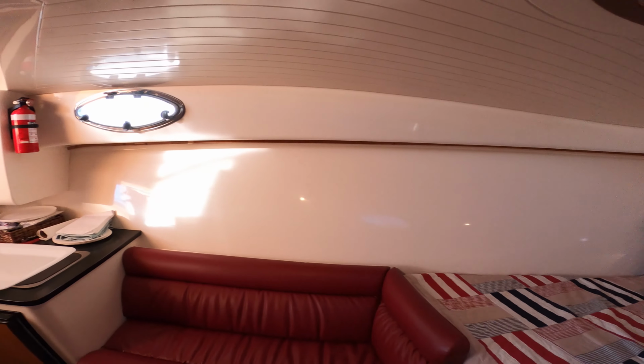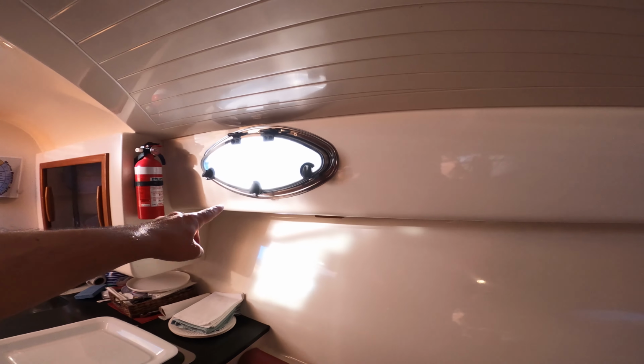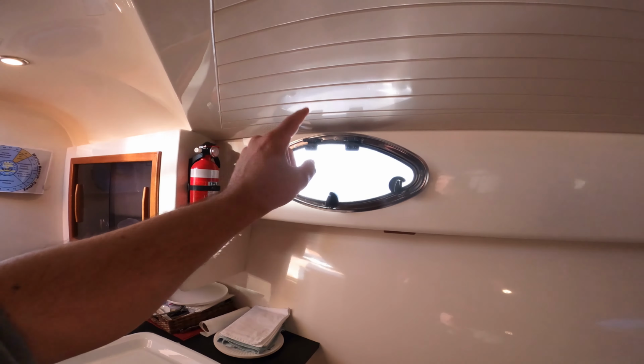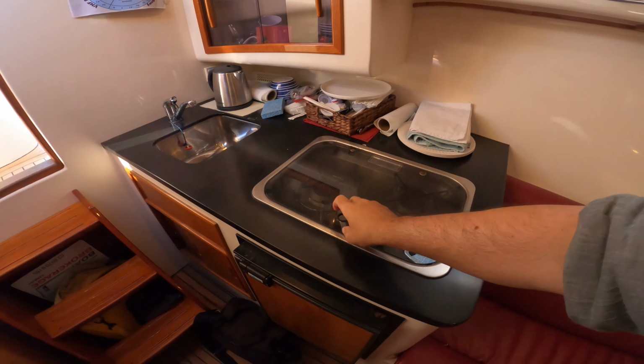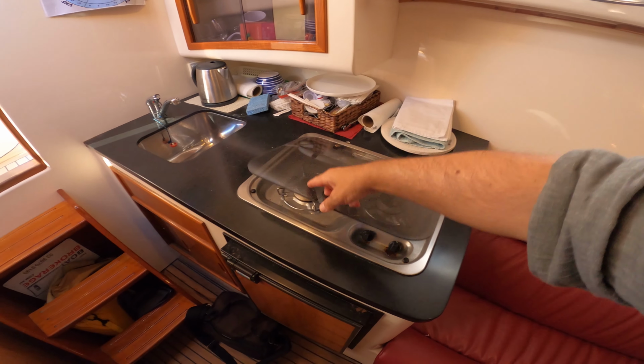So just coming around, we've got a decent size opening hatch on the port side. So we have the forward facing hatch and a port opening hatch, which is over the galley. And just moving this lunch platter away, we've got a two burner gas stove just there.